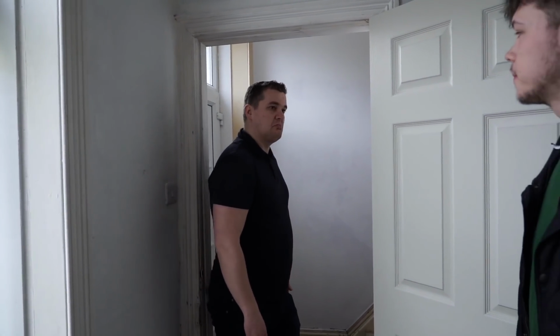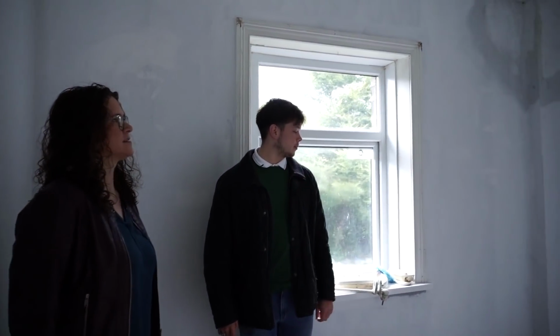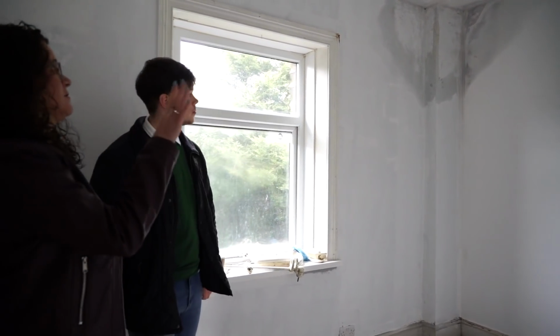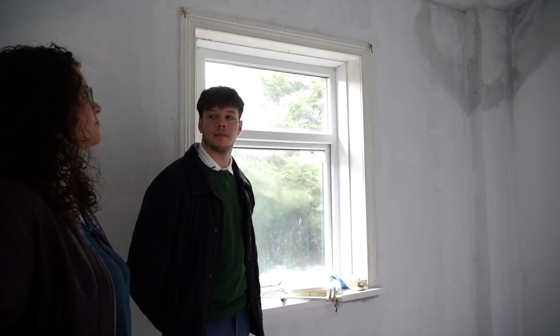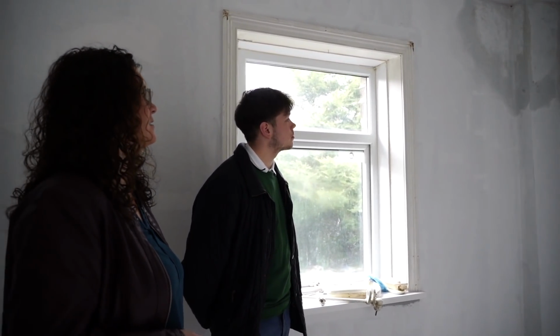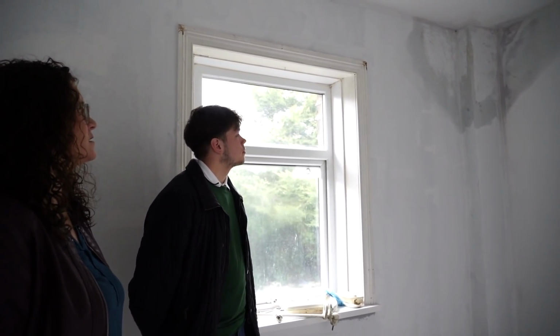Huddersfield Market. Interesting. So this is the first of 3 bedrooms. Okay, what happened up here? Okay, so after we bought it, it was all fine. We're halfway through the refurb, and there was a lot of rain, and we got a little leak. Oh. So that has now been fixed.